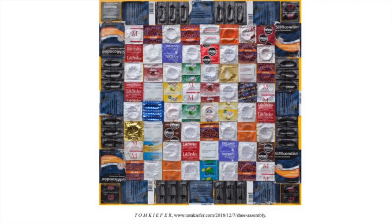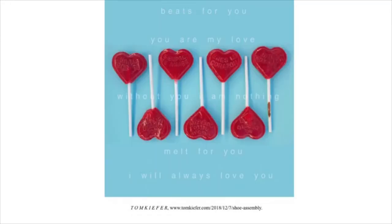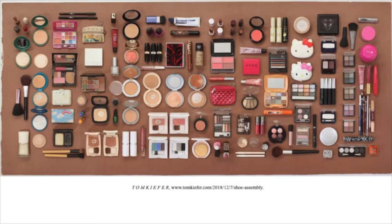Here's a collection of condoms that Kiefer found as well, which is interesting, and some birth control, which means that people on their journey bring these things because maybe they know that it's a long journey, they might get lonely, they want to prevent anything further from happening. And then here's an example of Kiefer using his graphic design background to display some of his work. So these are some Valentine's Day lollipops that he's translated and put the text above. And then here's a collection of makeup that he's found, beauty, cosmetics.